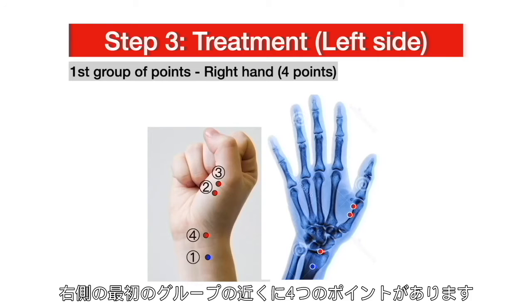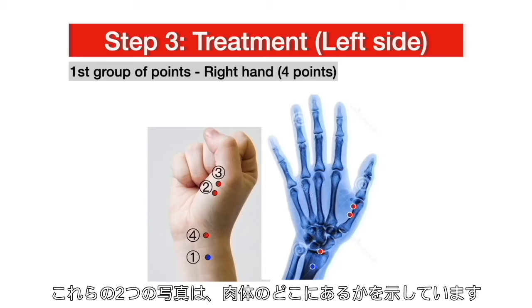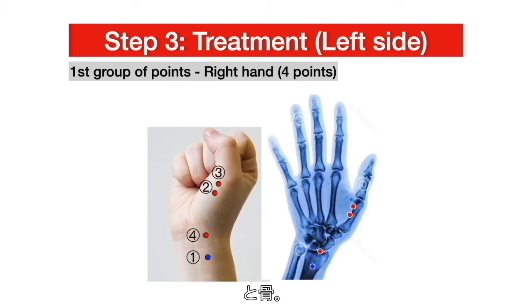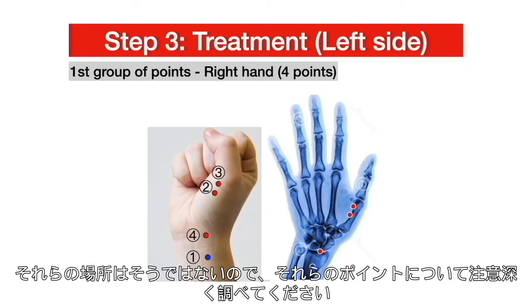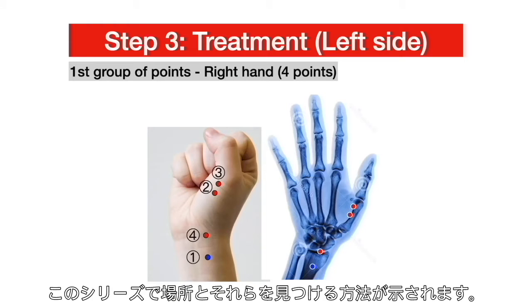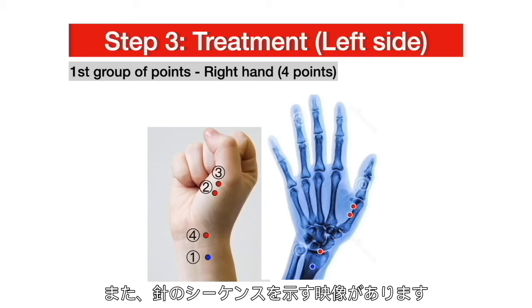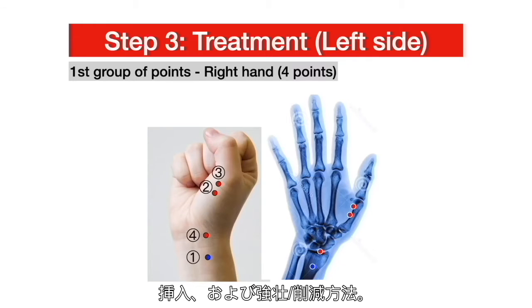There are 4 points in the first group on the right hand close to the wrist and palm. They are on the lung meridian, and these 2 pictures show you where they are on the flesh and the bones. Please examine carefully for those points as their locations are not identical to the traditional acupuncture points. All the point locations and how to find them in this series will be demonstrated. Also, there will be footage to show you the sequence of needle insertion, and the tonification reduction methods.